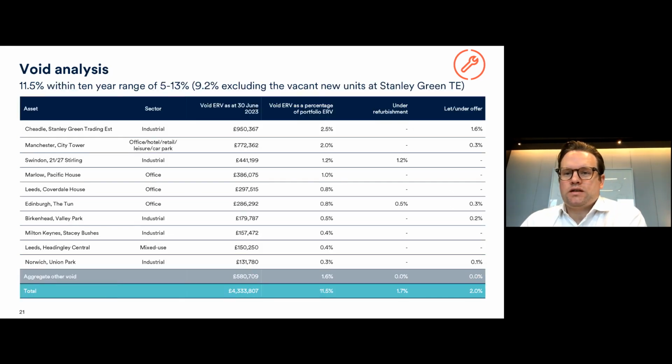On this slide, we see analysis of where we have vacant space in the portfolio. It's 11.5%, which is slightly higher than it has been over the last prior quarters. And the reason for that is the Stanley Green asset I mentioned, the new development that recently completed. And whilst we've let or have under offer around 40%, it's still going to take some time to fully lease that asset, because being a multi-let industrial estate, often you let to smaller businesses and they like to see the space and walk around it and understand what it'd be like for them occupying. But if we adjust for that, then the void is 9.2%, which is bang in the middle of our 5 to 13% range over 10 years.